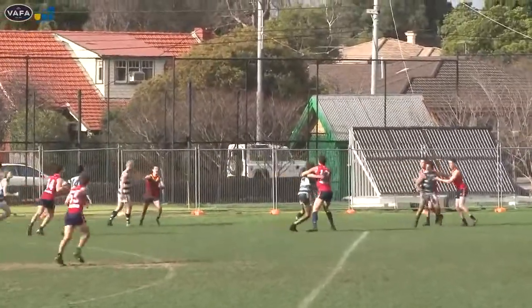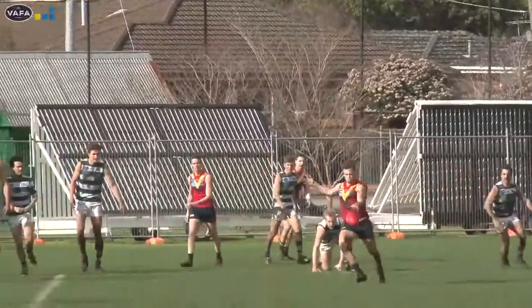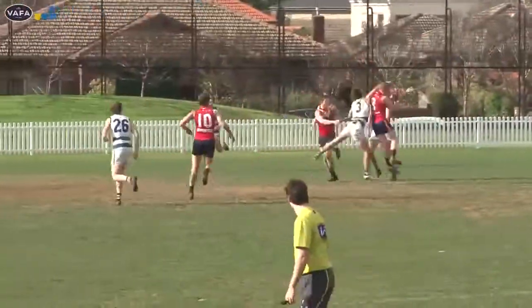Look at the way Jamieson engages Hutz at the top of the ball here. Uses his body really well, able to get a clean clearance away, and horse has no chance on the lead.